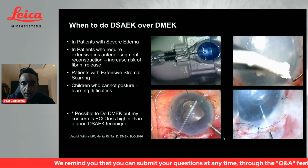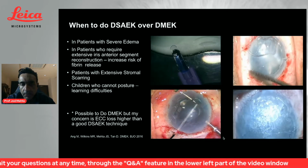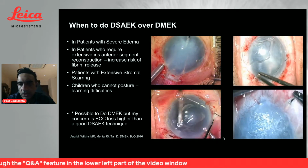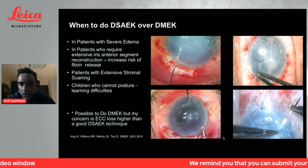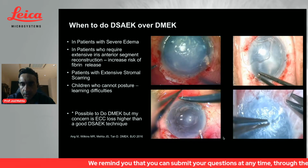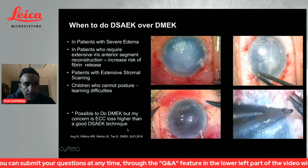Other cases that require extensive manipulation of the iris, you worry about getting a lot of bleeding during the time of surgery. In that case, you may want to do a DSEK as opposed to a DMEK procedure, because often there's a lot of blood around the AC. If you inject the graft inside the eye, the DMEK can actually stick to the fibrin glue. You can see on the right-hand side over here, we're suturing the DSEK back into the back end of the PK case in this child.